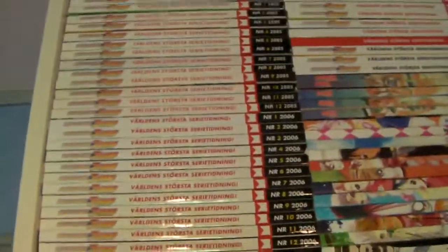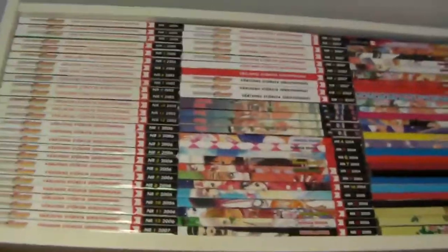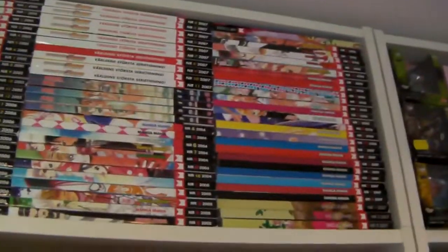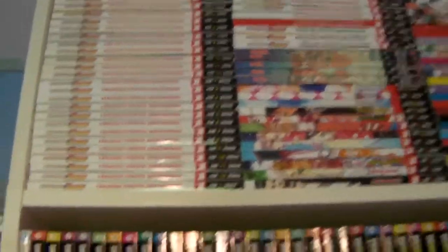We have the Shonen Jump and Manga Mania. This is a Swedish magazine we had, and they're both discontinued, but I thought I should keep them up there.